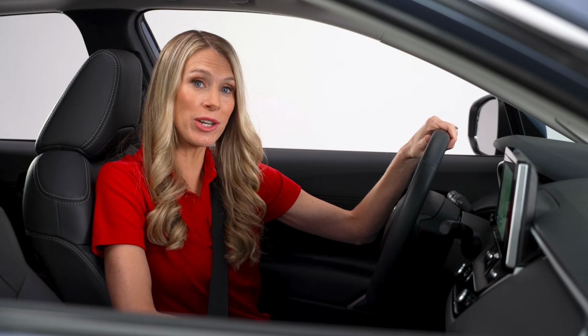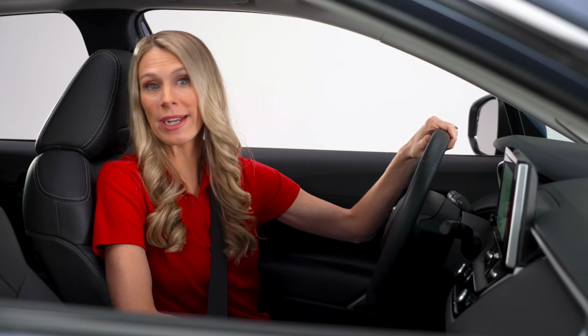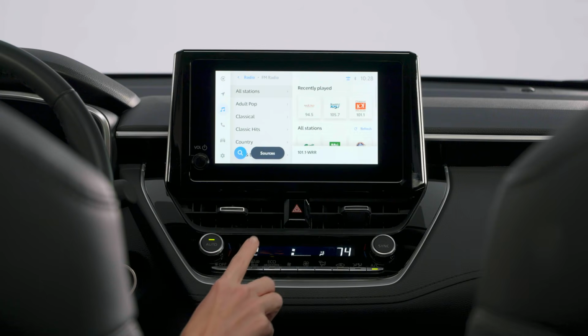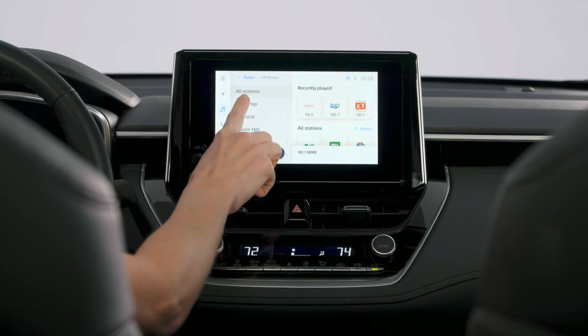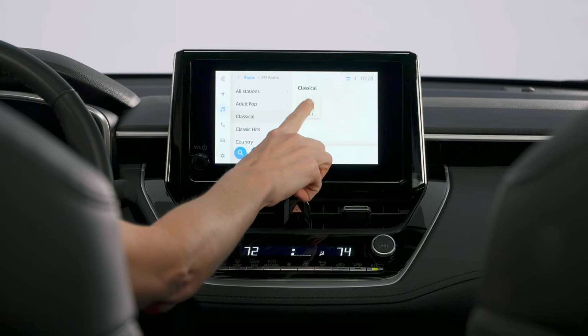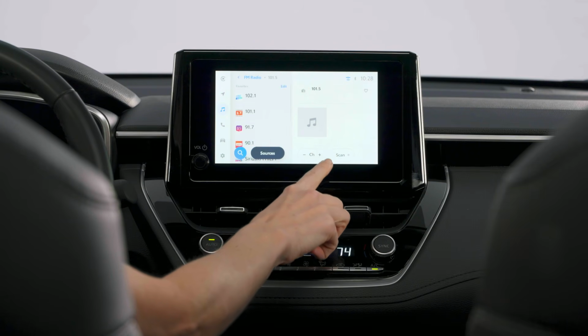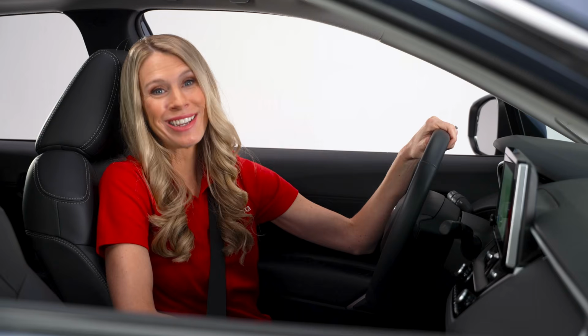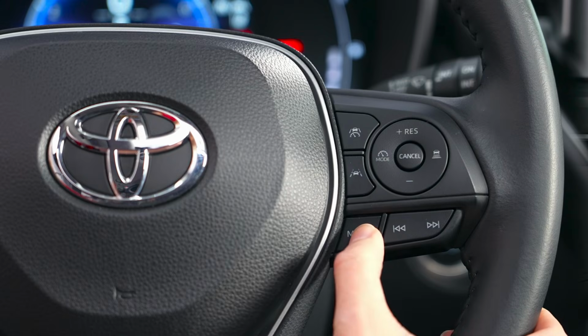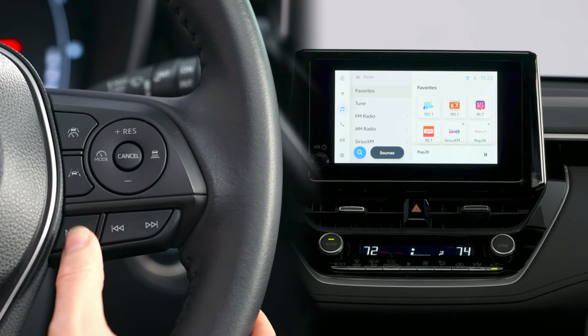To explore channels, tap the radio source you'd like to browse, like FM radio. You can scroll and select a preferred genre to be presented with stations in that category. You can also scroll through stations by tapping channel up or down on the touchscreen. You can also change audio sources from the steering wheel by pressing the Mode button, which will cycle you through all audio source options.